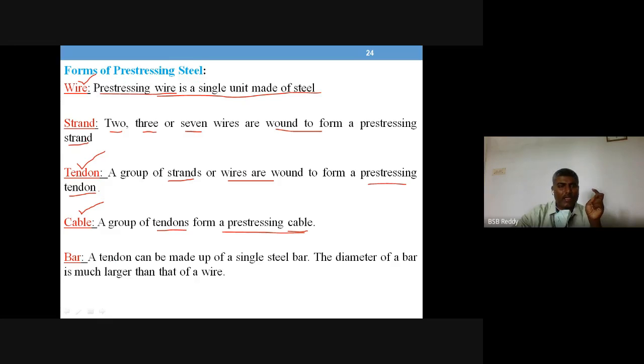The tendon can also be made up of a single steel bar. The diameter of the bar will be very large when compared to the wire. So these are the forms which we will use in pre-stressing.